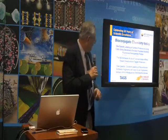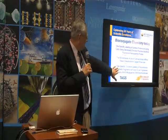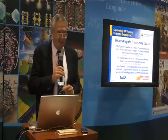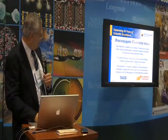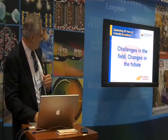And then here's another one, the tags, the SNAP tags. You can make a protein that accepts some little reagent that has a probe on it. So I think now we're looking more at things making things stick to each other.